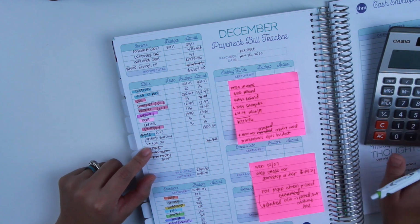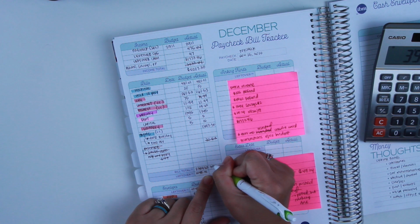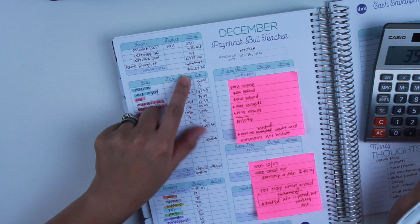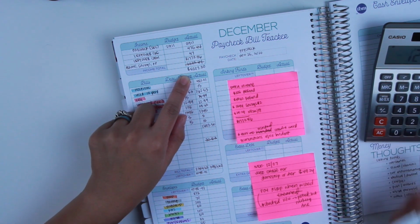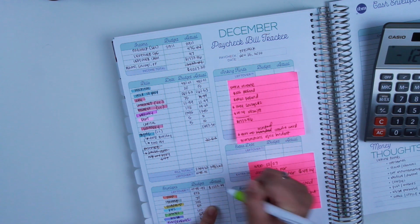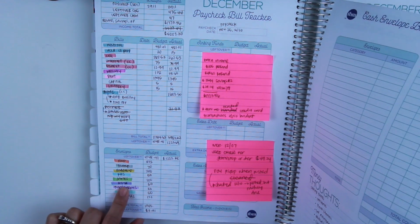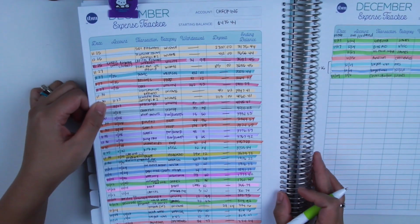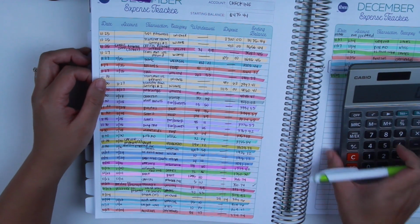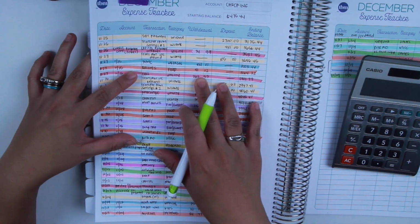So let's hope it works. Okay, so the total bills that we had was $3,983.62, and then the amount that we have left over is $223.68. Okay, oh, I should write that on here too. So let me go ahead and add up our variable spending on here. Thankfully, I just filled up just a page and a couple of lines. In November though, we did so much spending, it was a little bit overwhelming to try to track everything. So this is a little bit more on the manageable side.